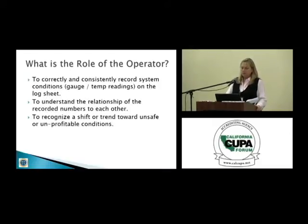An operator needs to correctly and consistently record system conditions on the log sheet. They also need to understand what they mean. It's one thing to go down and write down a bunch of numbers, but they need to understand what that means. If our system's running too high, is the pressure too low, are the levels off, are we purging too much? This is something we're going to go into a lot more detail in a little later, but the operator needs to understand the relationship of these numbers he's writing down.